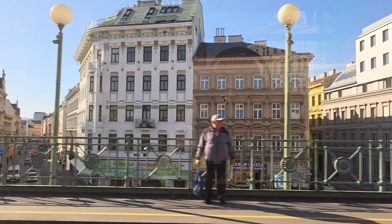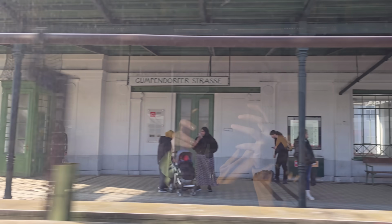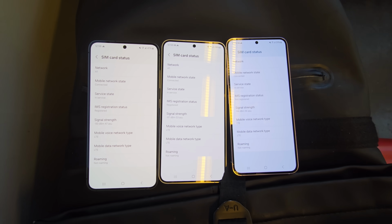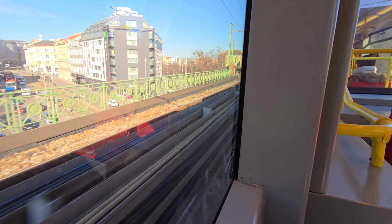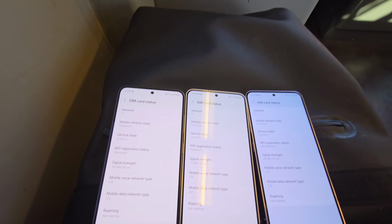The train ride was 1 hour, and then I arrived at my destination while the phone was on 5G connection. At the cafe, I changed the connection to 4G LTE, and for the rest of the video, the connection will remain on that. By the end of the train ride, the S24 Snapdragon increased the lead by 11%, and the S23 increased the difference to S24 Exynos by 2%. Exynos is getting bullied by these two Snapdragons.